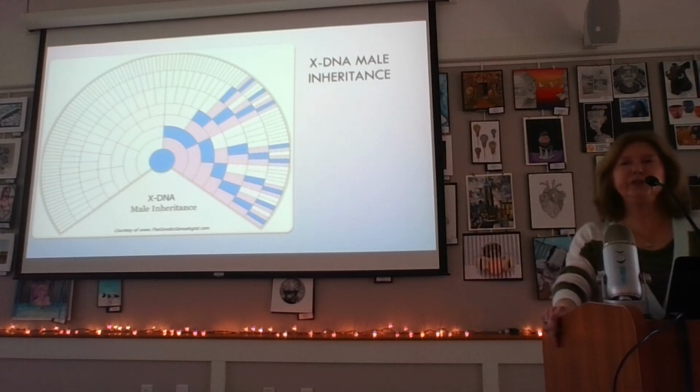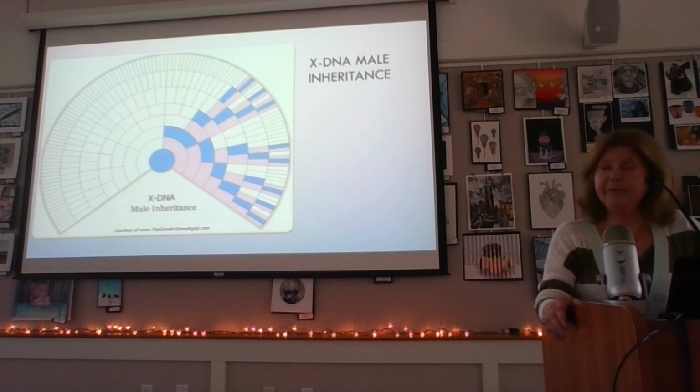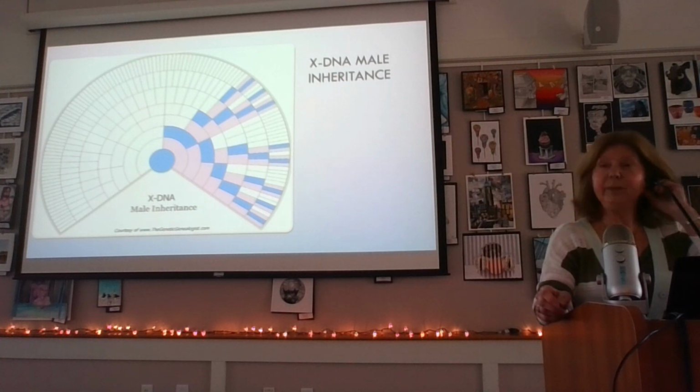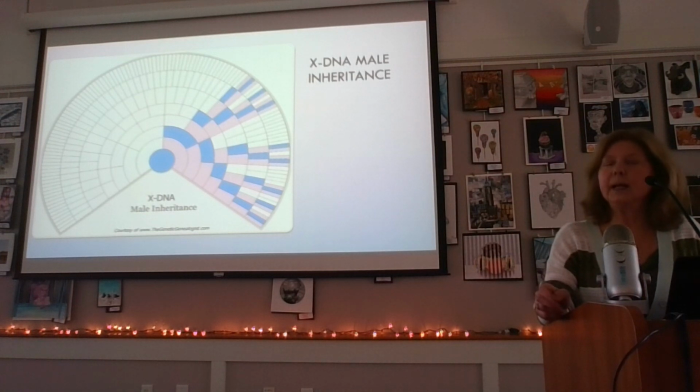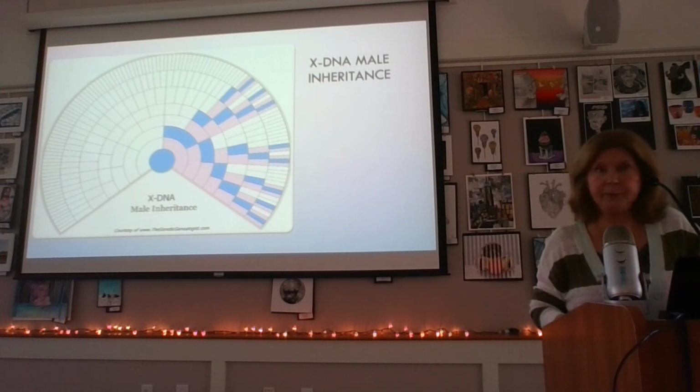So this shows you the inheritance of the X. If you have an X match, you can cut out a lot of your autosomal matches just by looking at this chart. Anyone who's in the white areas is not going to share X DNA with you. So you can identify which ancestor you share a lot more easily if you have an X DNA match. This is if you're a male.